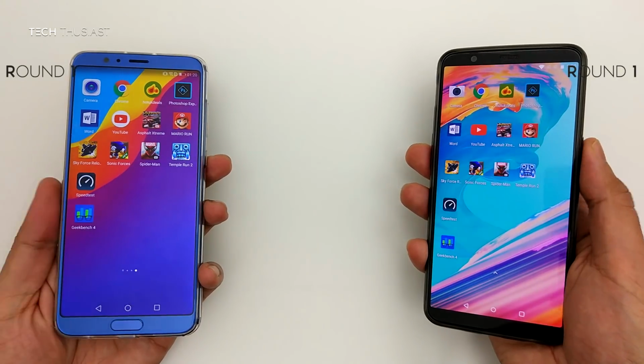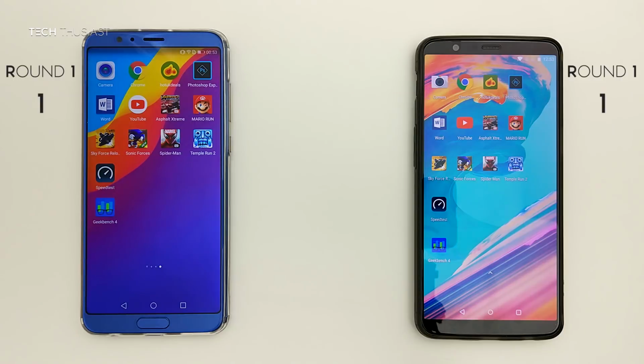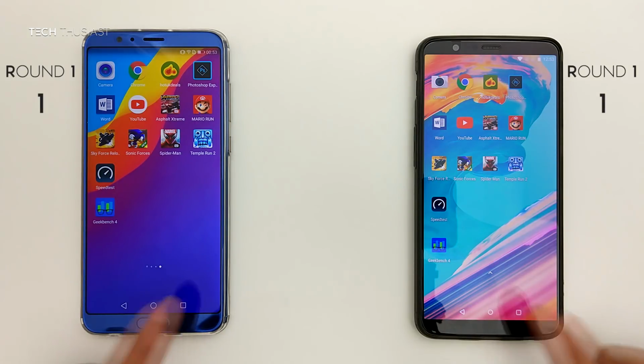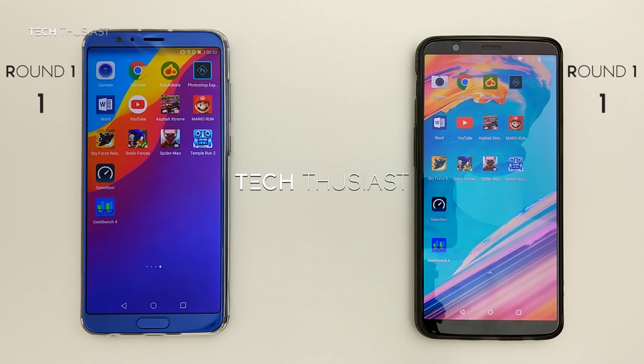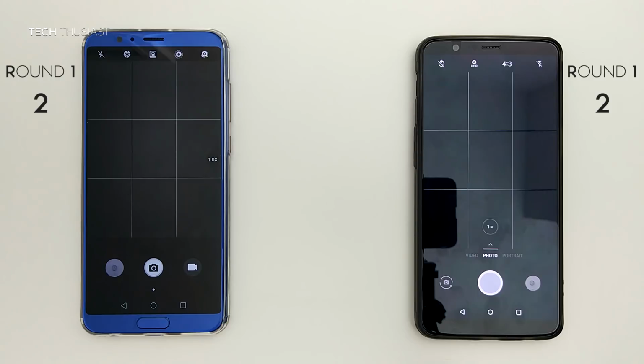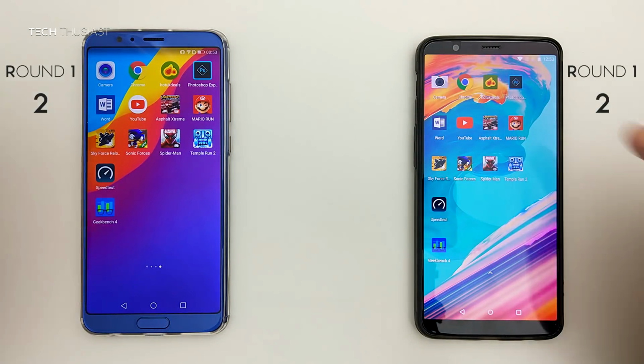Starting off with the Fingerprint Reader, both of them unlock at the same time, so it's a draw. Before running all the apps, you can see there are no apps running in the background. Now the first app to be opened up will be the Camera app. And they both open up at the same time. The grid lines might have been different, but we'll call it a draw here.